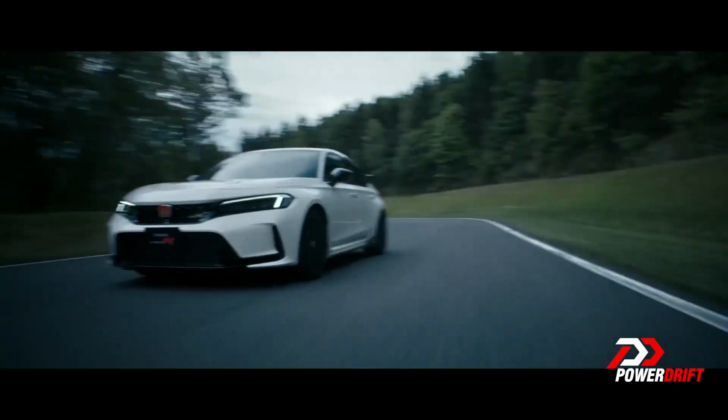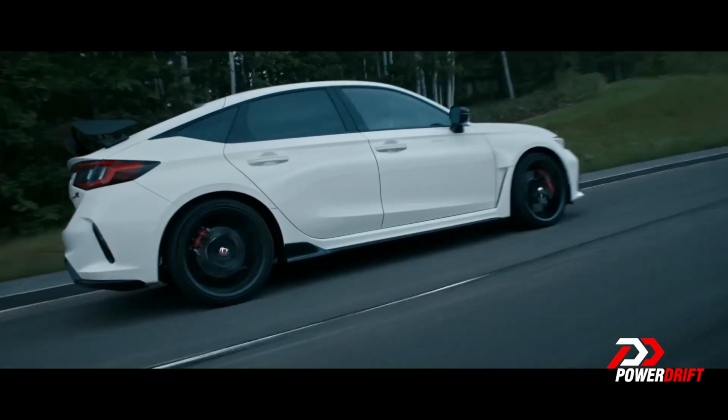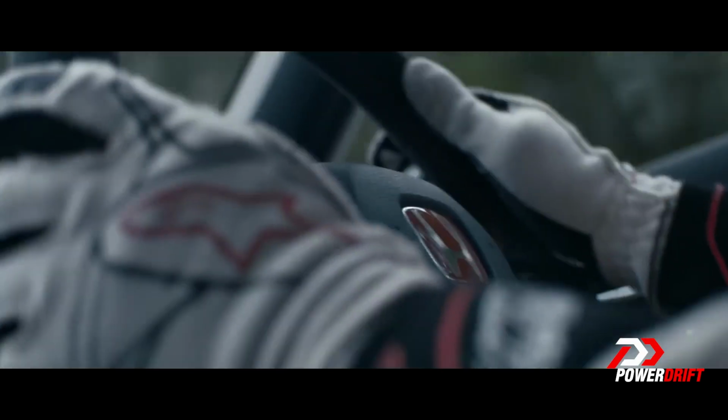It's got a big wing at the back. It makes the right noises. It's got a manual gearbox. It's the perfect car for the petrol head with a bit of a midlife crisis who wants to spend just the right amount on a car that's understated, yet family oriented, yet sort of performance oriented. Just ticks all the right boxes.